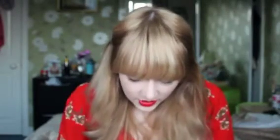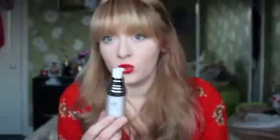Next, let's start with bases. This is a new addition to my makeup bag. It was sent to me by ELF as a thanks for my 100-day challenge, and it's a mineral face primer. It's a really clear primer, and it goes on and makes everything really smooth. It smooths out your pores and everything like that.